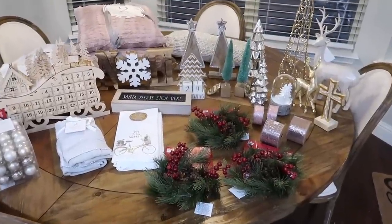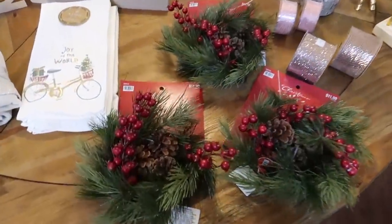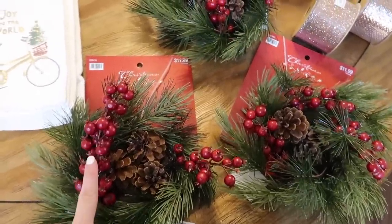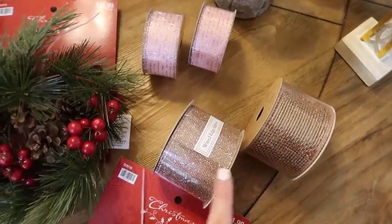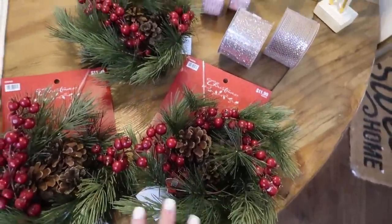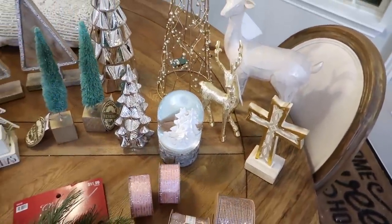Okay, I'm back home now from Hobby Lobby. They didn't have a whole ton of stuff, but I did get a few things. First being these little wreaths that I'm going to do a little DIY with. I'm going to take off the red berries and then add a pink bow with this ribbon that I got. These are going to go on the back of my chairs, and pretty much the rest of the stuff's from Home Goods.